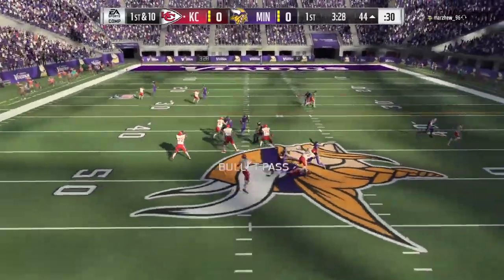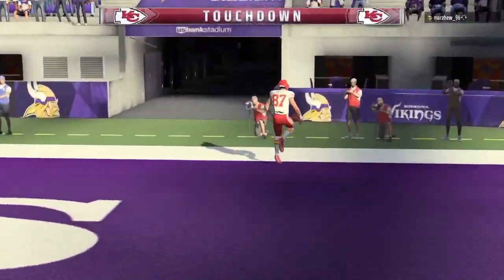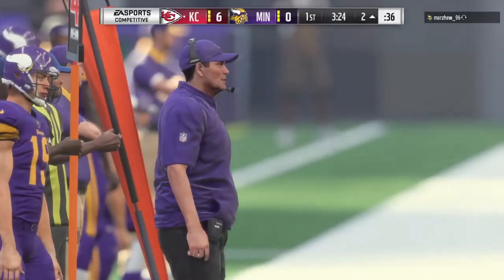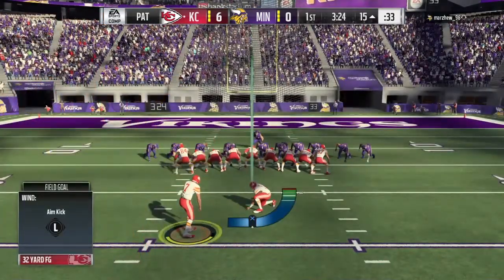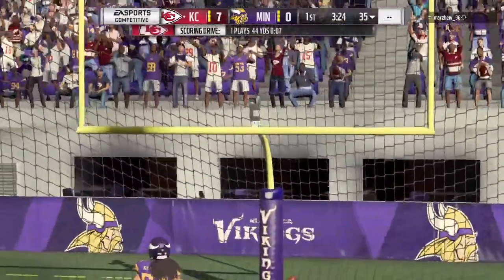On first down, Smith. And this one caught by Travis Kelce. And all the way in for a Kansas City touchdown. Travis Kelce, 44 yards. And the Chiefs are going to take a first-quarter lead. And nowadays in NFL football, you have to account for all the receivers, sure, but the tight end's such a weapon, and they prove it right there.